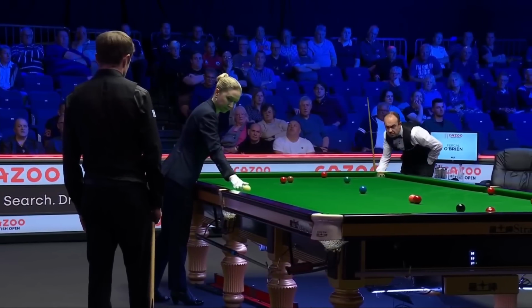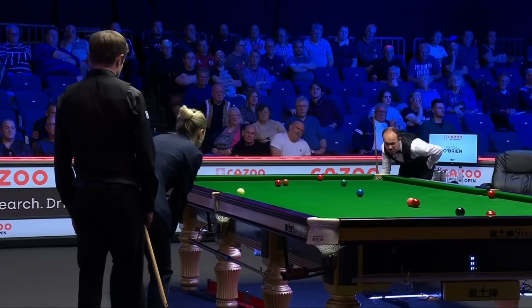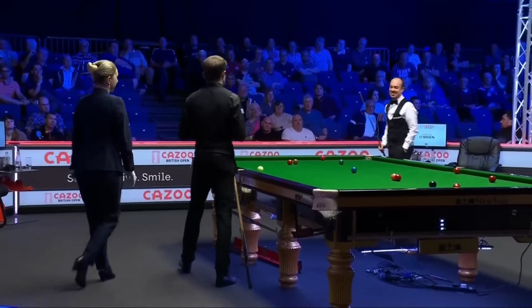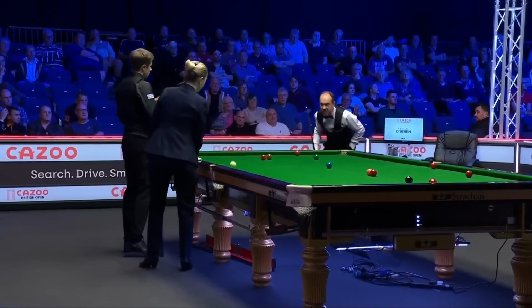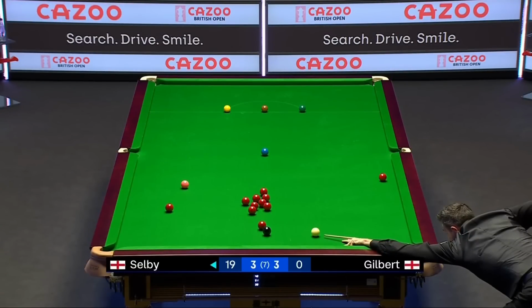Now then, they're talking about a ball replacement on table 2. Virgil O'Brien, Jack Lazowski, the referee, Tatiana Wollaston. Lazowski, he managed to hit the brown first time round. And they're just trying to get the cue ball back in the right place, all getting involved.